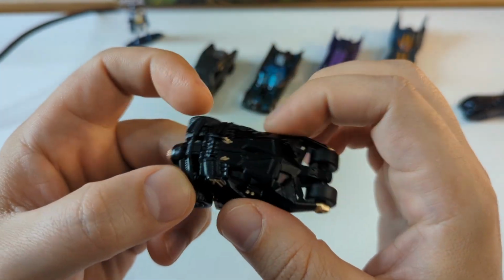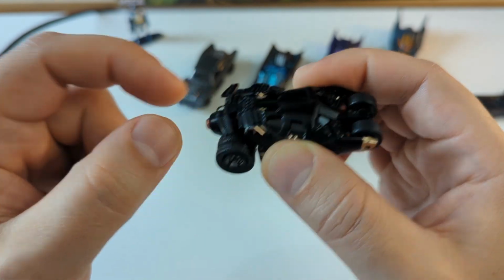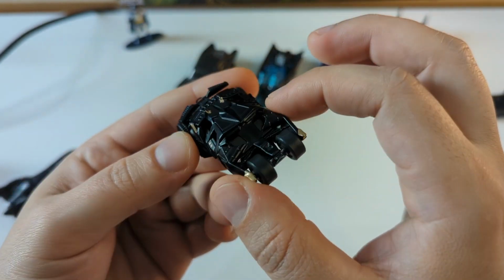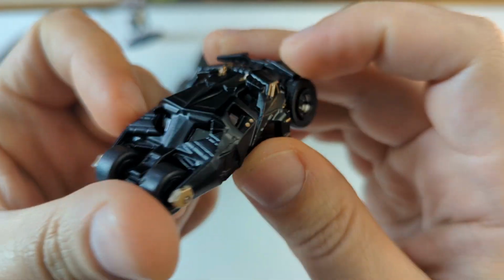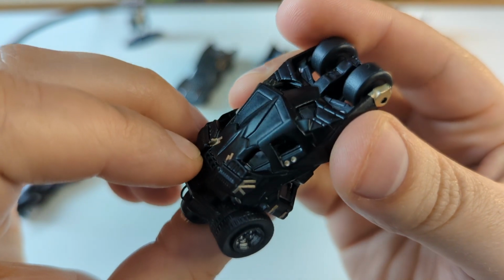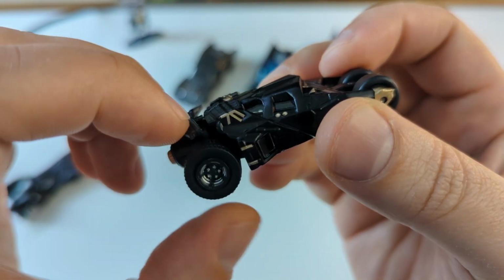This back part here is plastic. It looks like this is plastic, this is plastic, the bottom is plastic, and the main body is made of metal. And then of course you have the plastic for the windows. You have the windows on the left, you have the windows in the front, and then you have the windows on the right side of the car. Good detail considering how small it is.